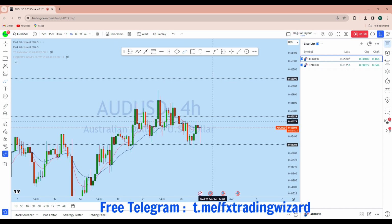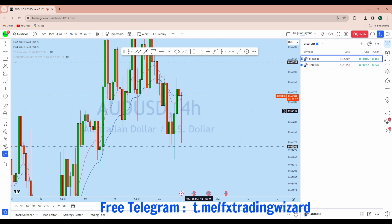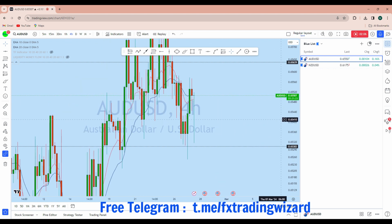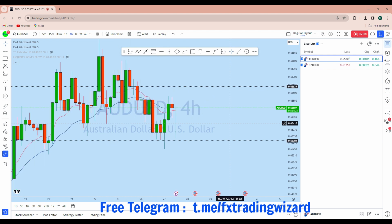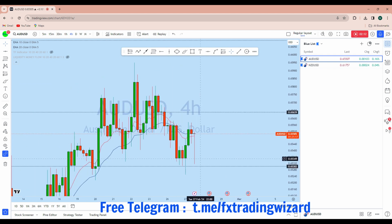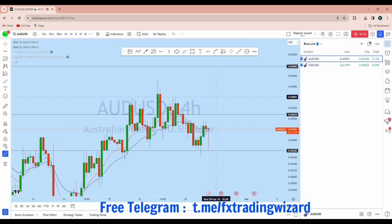Now if we look at the intraday time frame to see how the price is evolving, we can see that a long wick candle is being created, still 1.5 hours remaining for this candle to close. If the price manages to grab significant liquidity here, what I think is that with the news coming up, we might see a bit stronger volatility on AUD USD, and that might take this price to the resistance level again.